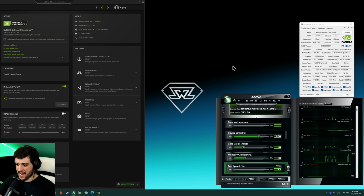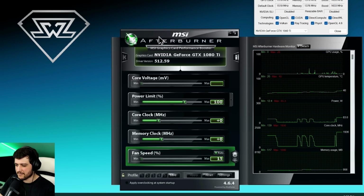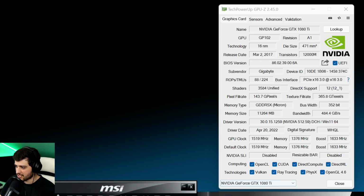And it's desktop time. GeForce GTX 1080 Ti showing up there in MSI Afterburner along with the latest Nvidia drivers, 512.59 at the time of recording this video. I'm not overclocking it. As you can see, this is just stock speeds of the GTX 1080 Ti. You can check out all of its specs here in TechPowerUp's GPU-Z with its 11 gigabytes of GDDR5X, and also its release date right there, March 2017. It's hard to believe that it's been like 5 years already since this GPU came out.